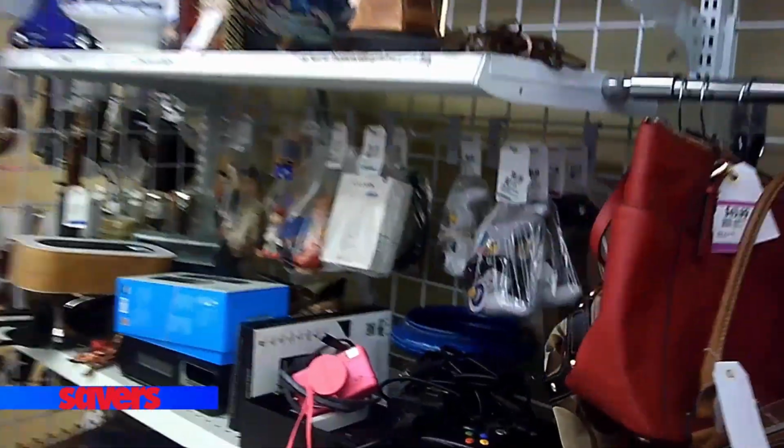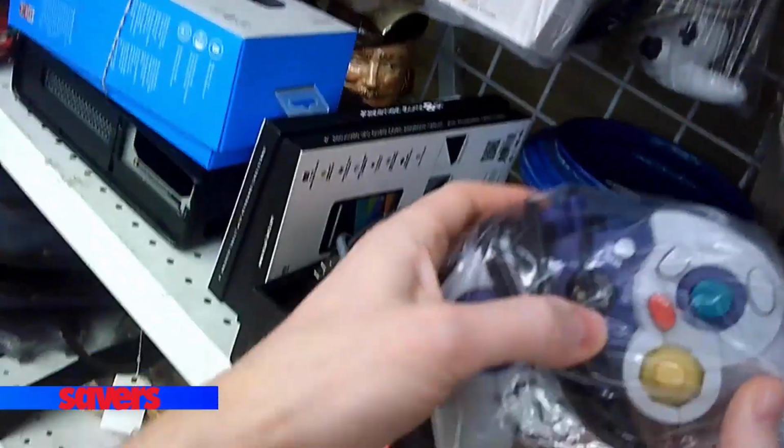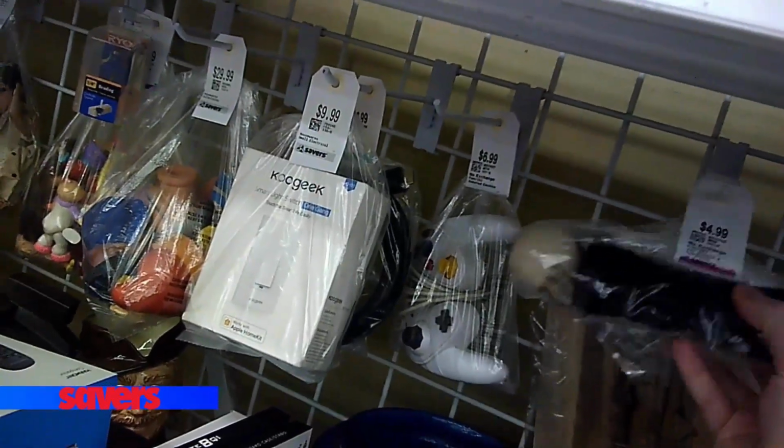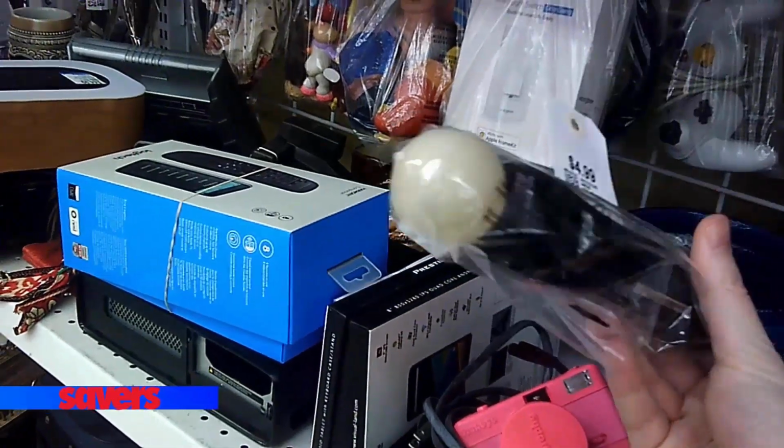First up, we have some third-party GameCube controllers. The one in front is a Nyko, and the two behind it, I believe, are both GameStop branded. I tend to stay away from the third-party stuff unless there's a specific design or feature that I'm looking for. And behind that is a PlayStation Move controller. At $5 or less, I recommend you pick up every single one of these that you see.